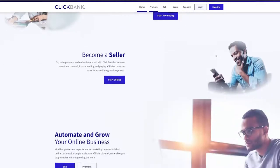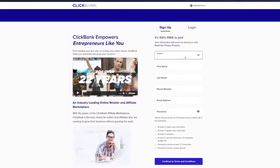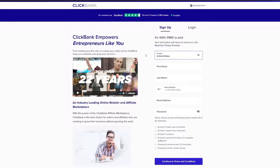Now what I want you to do here is click on sign up on the upper right of the page. Fill up the information: your country, first name, last name, phone number, email address and password. Once you are done, you can read the terms and conditions or just check, I have read and agree to the terms and conditions. Click Join Clickbank to finish your registration. You may need to confirm your email to finish the registration process. So, check the email address you have registered, and verify your email.